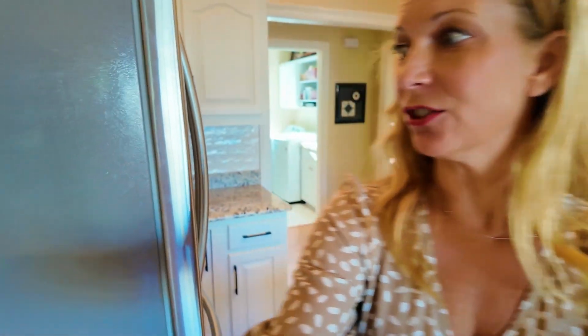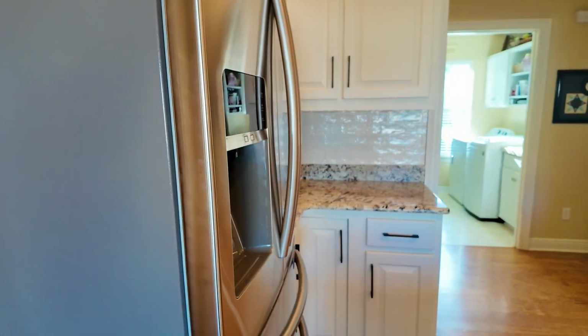So this fridge used to stick out a whole lot, like past the counter. Well, they bumped out part of the closet, so it's hidden in there. You can see it over on this side, which is awesome. So that way you don't have to have one of those really small counter depth fridges where it's hard just to get anything in there.